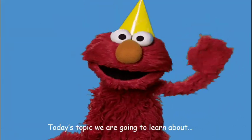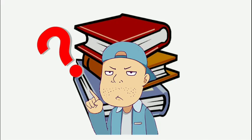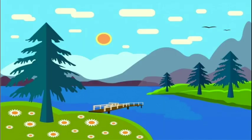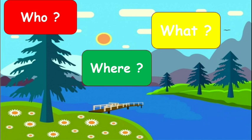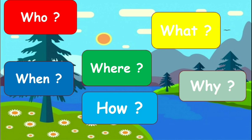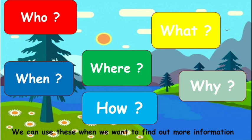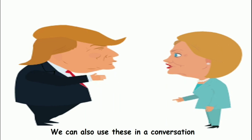Today's topic, we're going to learn about 5 W's, 1 H questions. What is that? So basically, 5 W's and 1 H questions consist of who, what, where, when, why, and how. These are the 5 W's and 1 H. We can use this when we want to find out more information about a specific event or situation. We can also use this in a conversation.